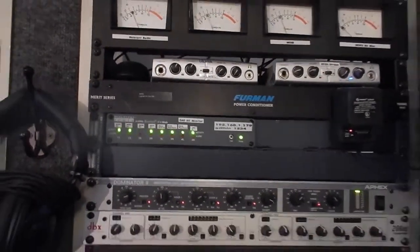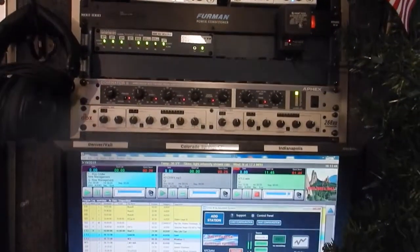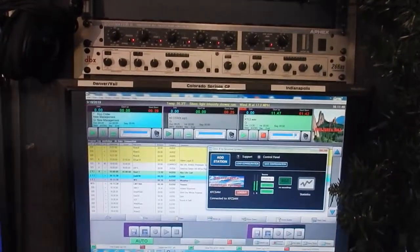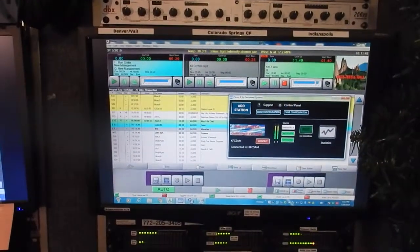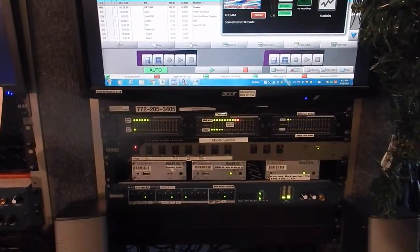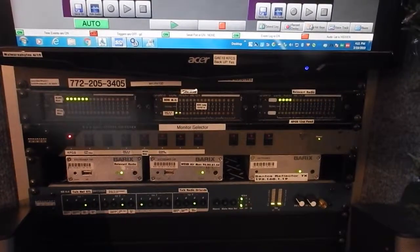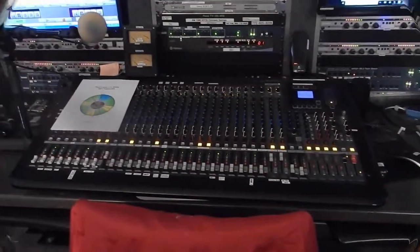has had an issue, and it listens to them by way of some Barix boxes. And you'll notice down below here, as we get a little bit lower, you'll see them. Some more monitoring equipment. In Indiana, we have our satellite receivers and satellite dishes and so forth, and these are the Barix boxes that we use to monitor the stations.